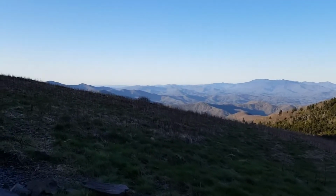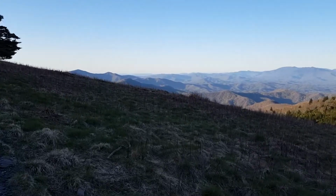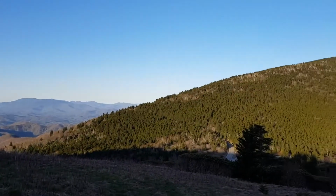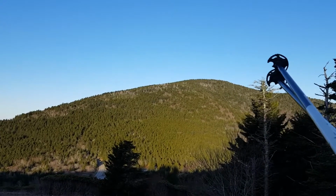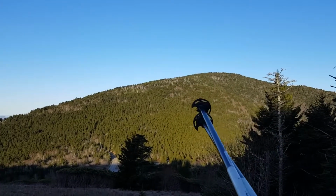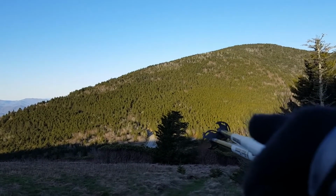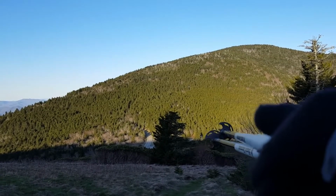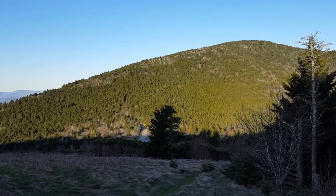So last night I came down off the top of that mountain, over it and down, zigzag all the way down. And I stayed down there at the bottom. I don't know if you can see that little building down there, but I stayed behind that.